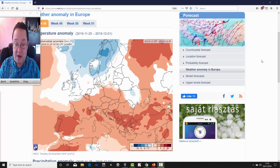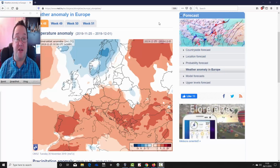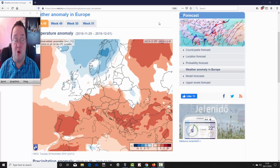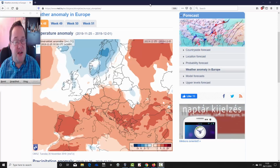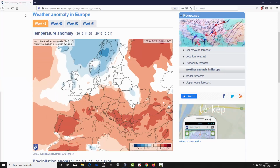So we're going to begin by having a look at the week 1 temperature and precipitation anomalies. That takes us from the 25th of November to the 1st of December. We can't show you mean sea level pressure or 500 millibar heights with this, but you get a rough idea sometimes of what the model is forecasting in terms of the overall pattern from its temperature and precipitation anomalies.